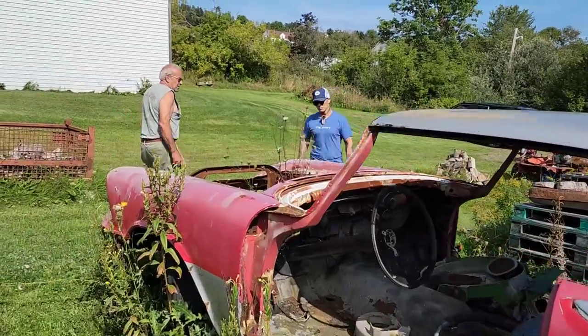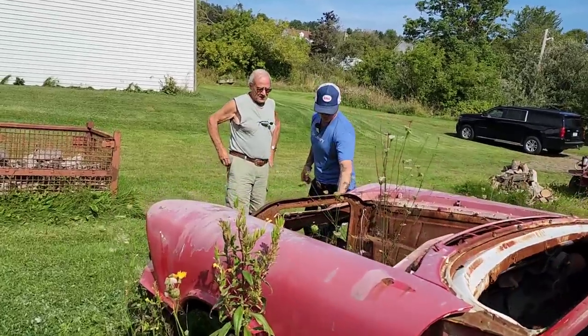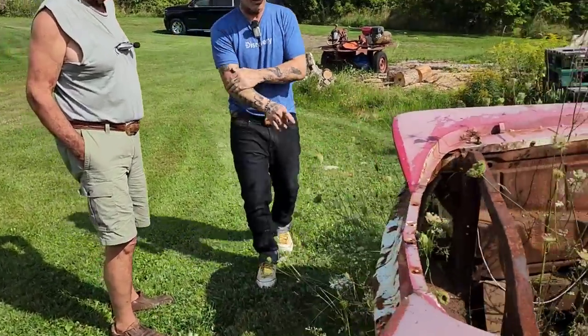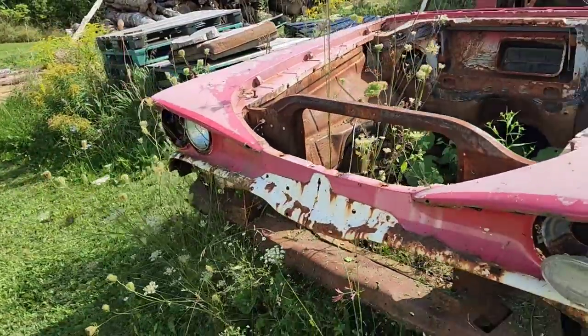It's crazy how Plymouth, or Dodge, or whoever, Chrysler, came up with the fenders hooked all on as one piece. Or in the center there. Made it look like it was all one piece.